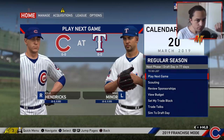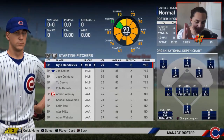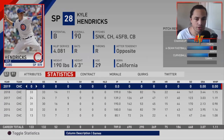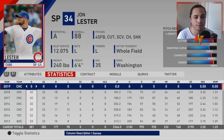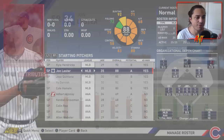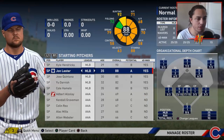So with that being said, let's just talk about this roster, because there are some really bad contracts that we're going to have to address very, very soon. So Kyle Hendricks is good. You know, he normally pitches a good ERA. He's just a good pitcher to have around. $13 million is not terrible. John Lester for $10 million for the next couple seasons I think is going to be an issue because he's going to start to decrease in rating very, very quickly. And we need to get better pitching. That's really the big thing with the Cubs right now.